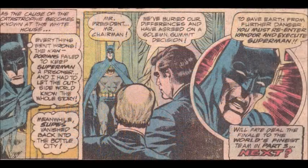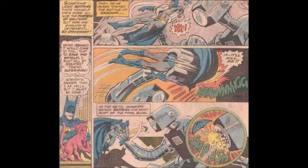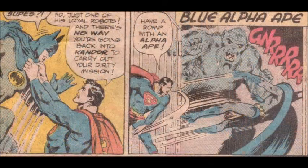Having no choice, Batman reveals the problem with Superman to the outside world. And in response, the President of the United States and the Chairman of Russia ask Batman to re-enter Kandor and kill Superman. When Batman gets to the fortress, he finds the cat free again, and he ignores it and goes to go into Kandor. But as soon as he tries, he's attacked by one of the metal defenders of the fortress.